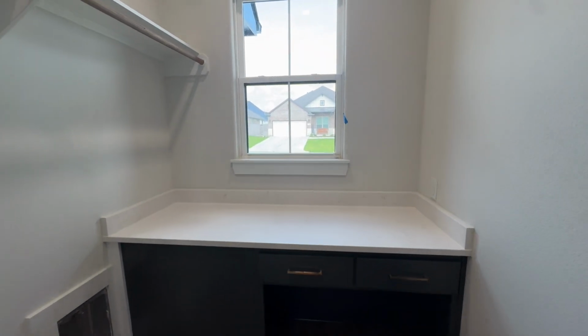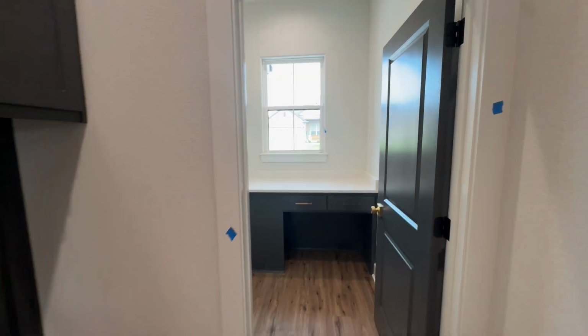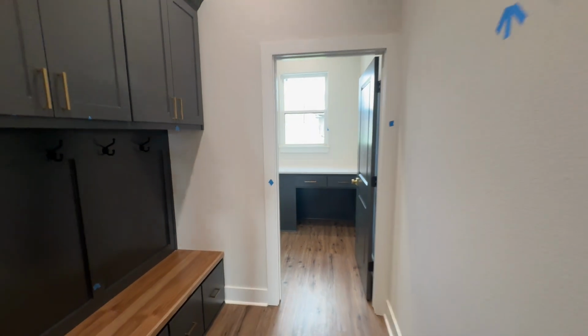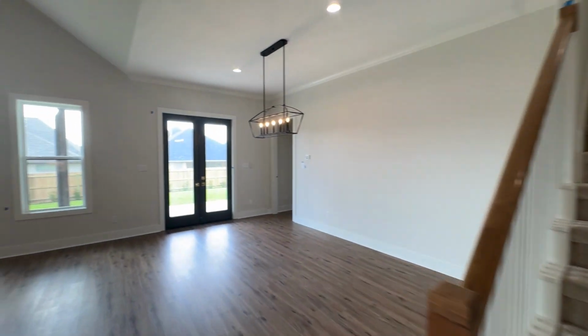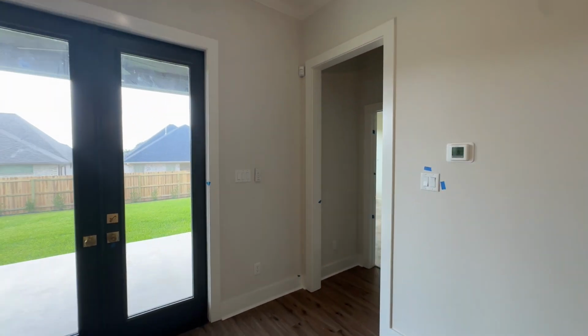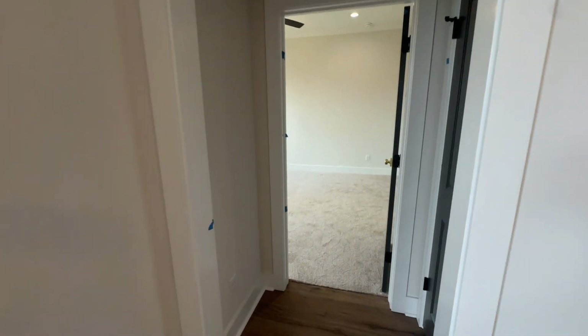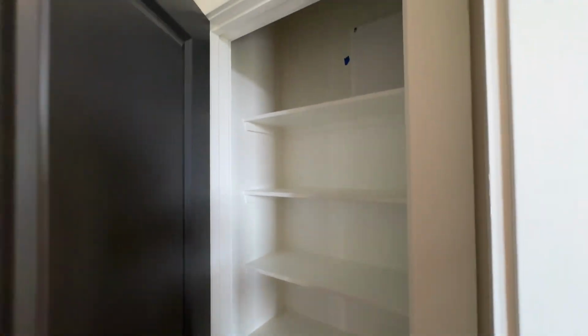And then as we back out of here, we will be able to go to the master bedroom, and then outside, and then we'll finish upstairs. So let's go into the master bedroom first. So as you go inside of here, you have this extra closet space.